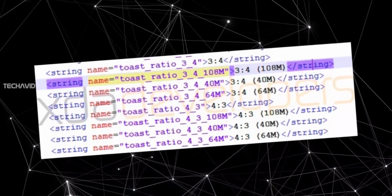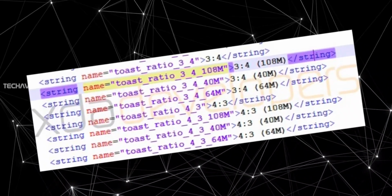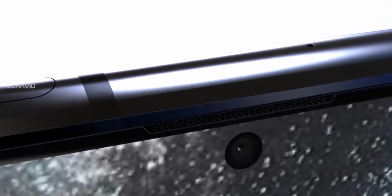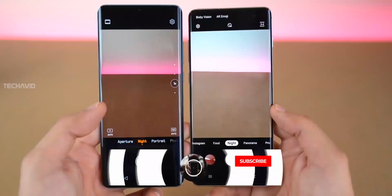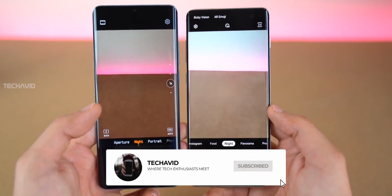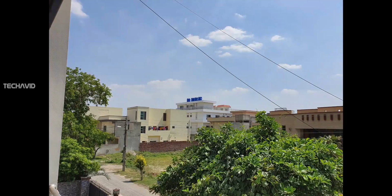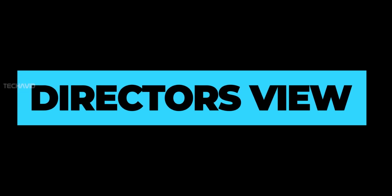In order for a camera to capture higher resolution, the camera must have a higher pixel count, and keeping that in mind, Samsung is planning a huge 108 megapixel camera sensor, which means this time we have got both the processor as well as the camera sensor, which will make the S11 capable of recording 8K video at 30 frames per second. In addition, the Galaxy S11 and S11 Plus will come with a plethora of other camera features as well. Let's start with the director's view.